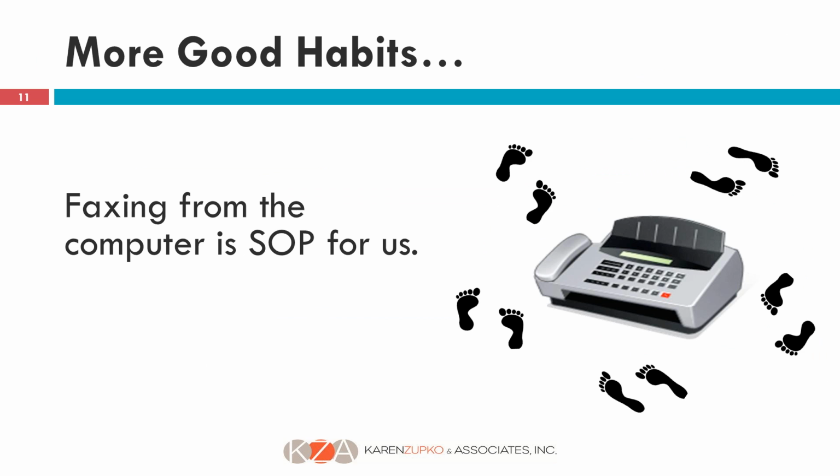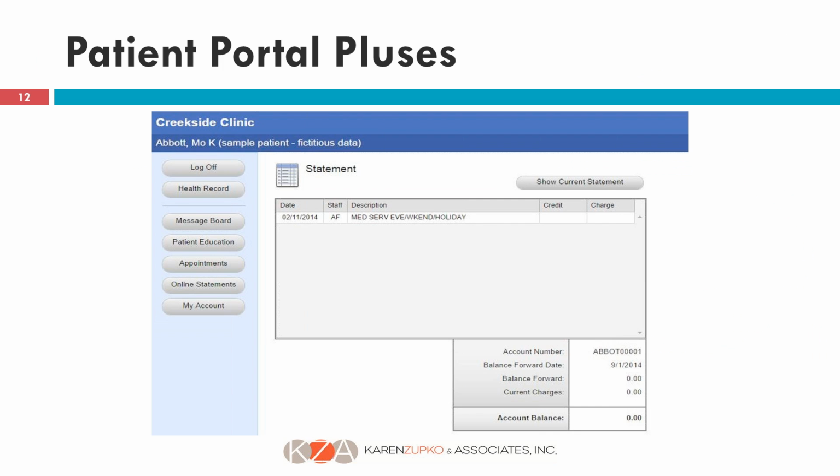If you look at our website, www.karenzupko.com, if you go under the Resources tab, you click down to Articles, you will see a number of articles we've written for orthopedics and ENT, but you're smart, you'll get the idea. Read those stories that we've done on the importance of adjustment codes and how to make them absolutely specific.